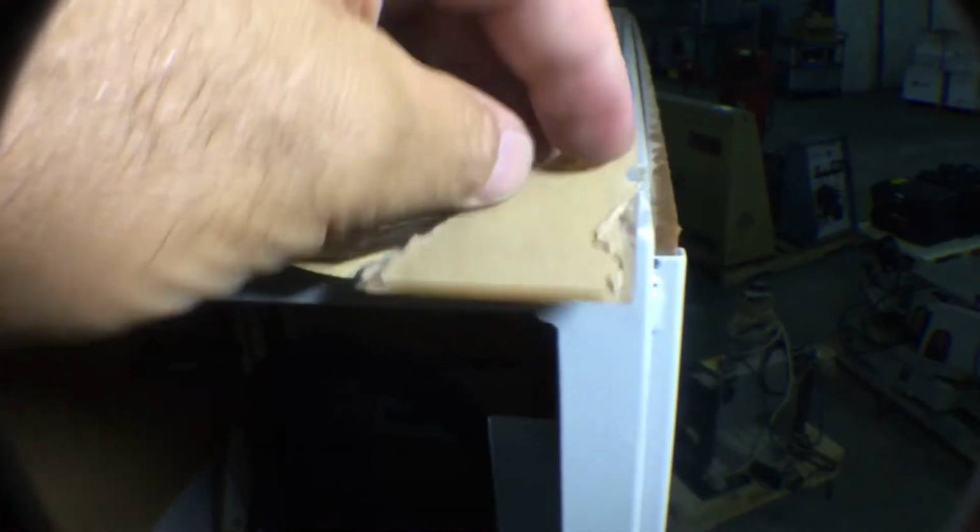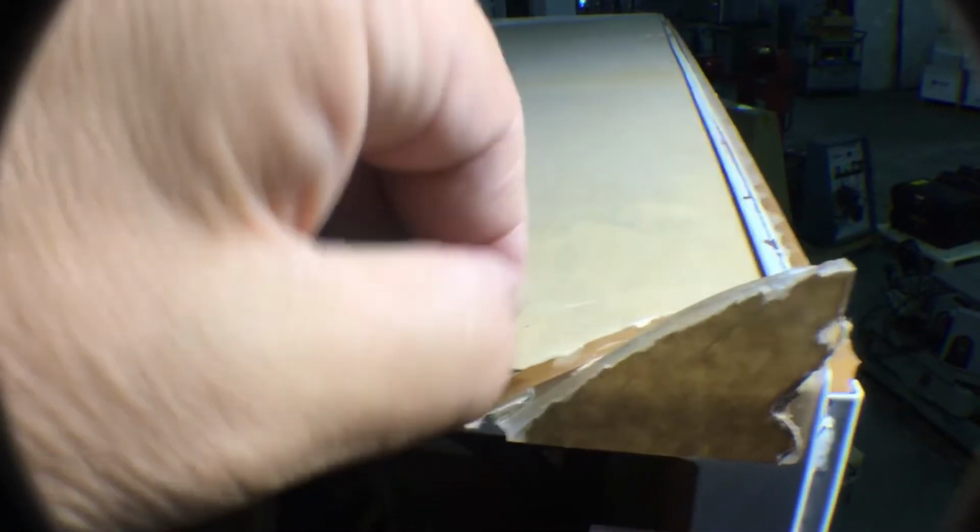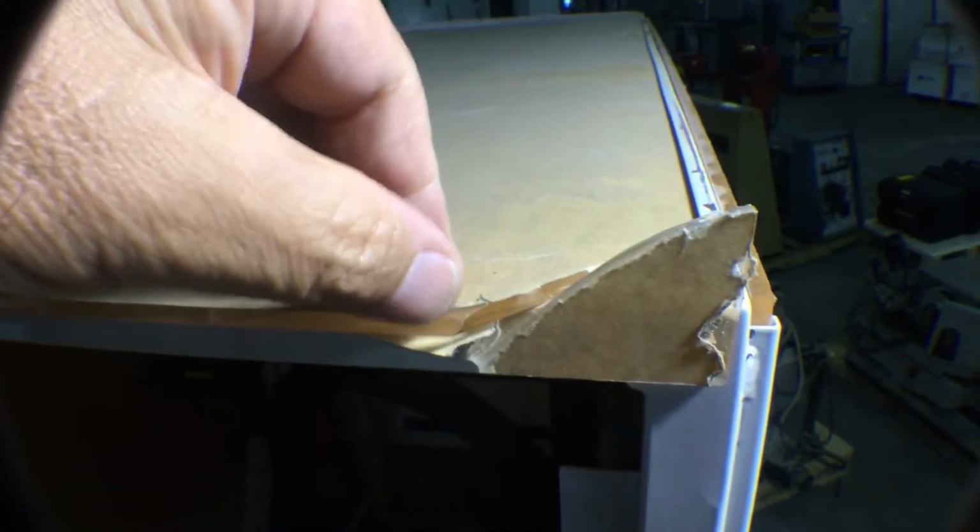Right here, this corner piece broke. So the CNC machine, these panels are brand new. The plexiglass, so it's all covered up. So that definitely shows that it has not been used. Let me show you around the box.